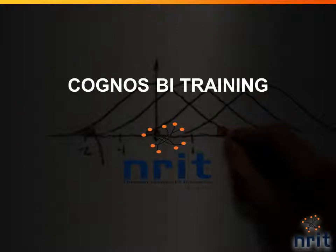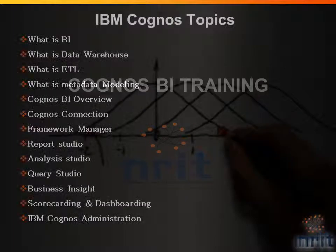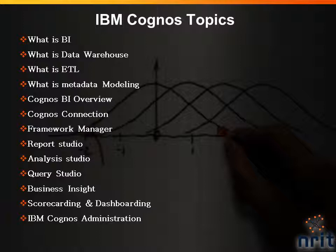Cognos BI Training. Listed on the screen are some of the main topics we will discuss in the training program, including what is data warehousing, what is data modeling, what is ETL, what is scorecarding, and what a dashboard is.